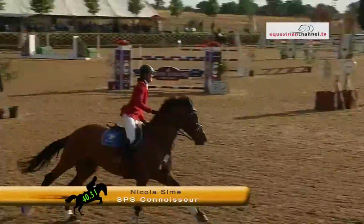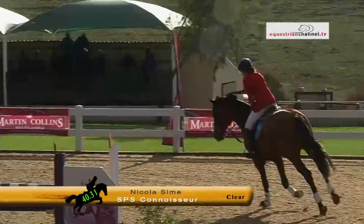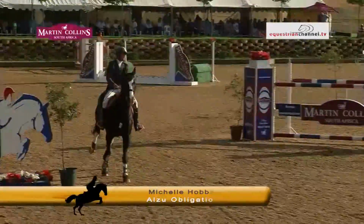And leaves them all up. Good round. The time, 43.1. Not quite fast enough. So Jonathan still in the lead with Rena, as we go to Alzu Obligation, Michelle Hobbs.